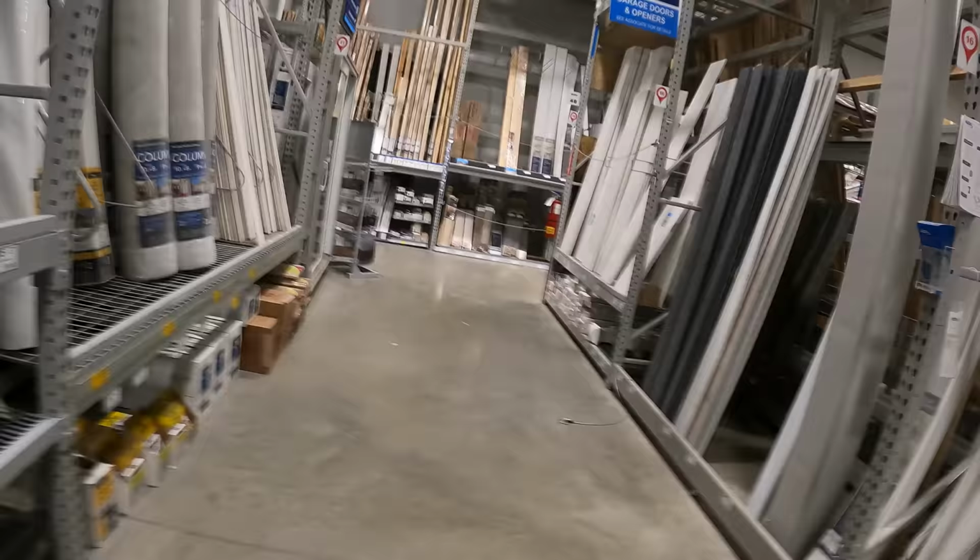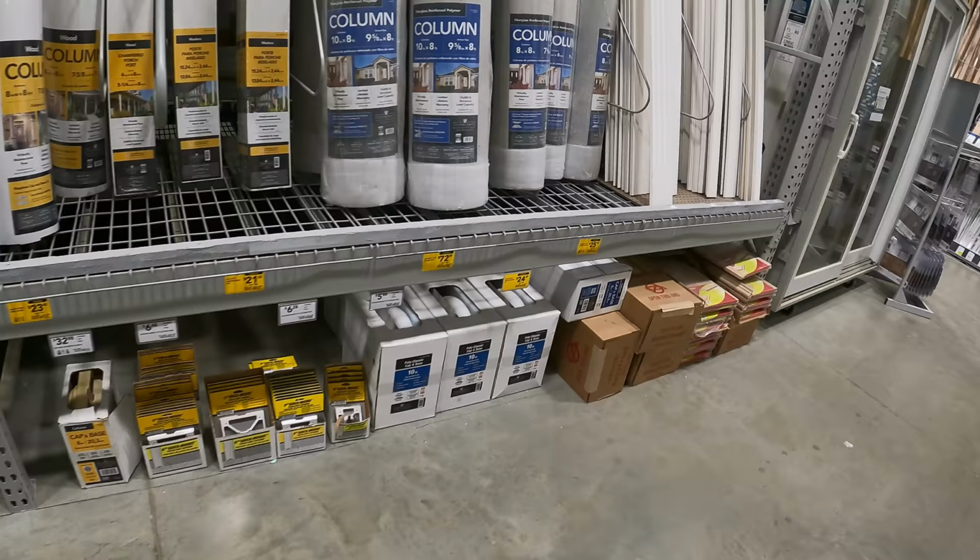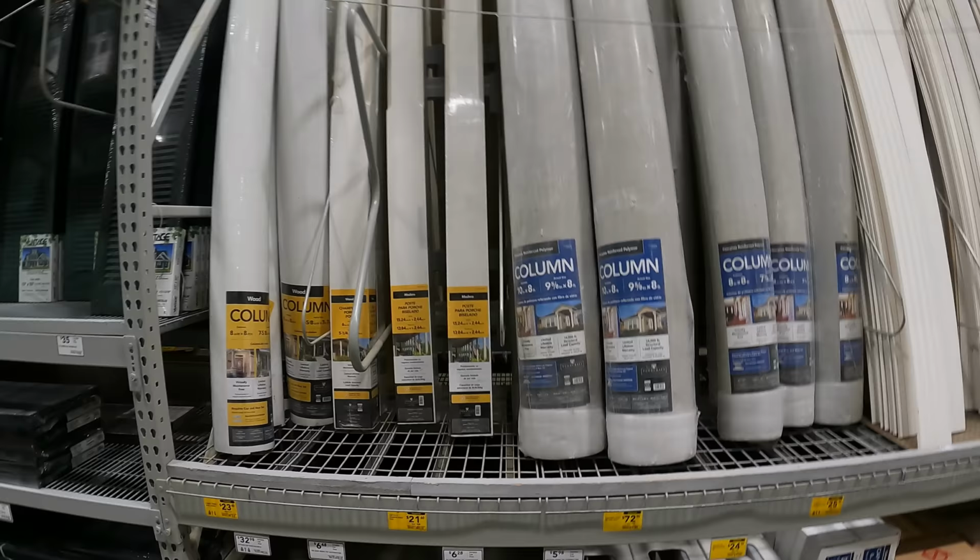So, like, we did a previous video where we went over all these columns. They're all like 50 to 60% off, and they'll probably keep dropping because they're last year's models, so they're going to want to clear them out of here.